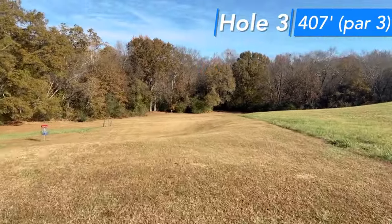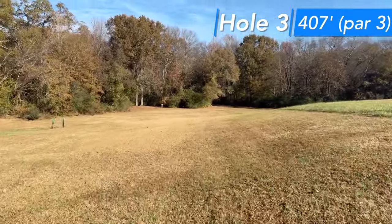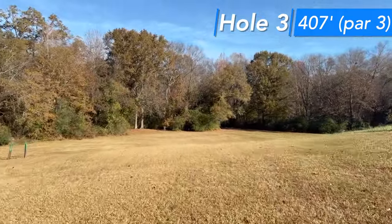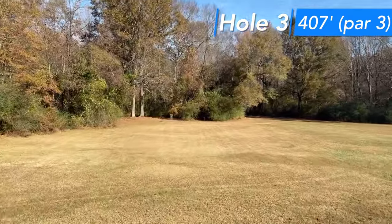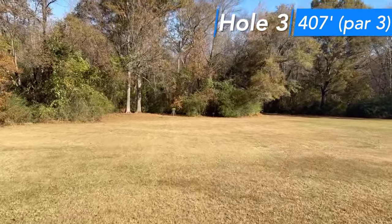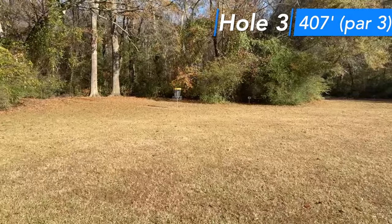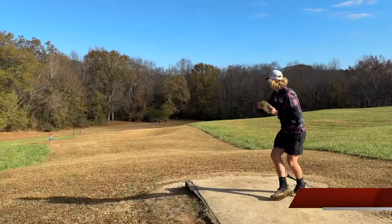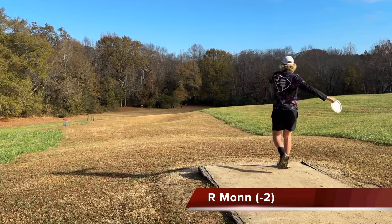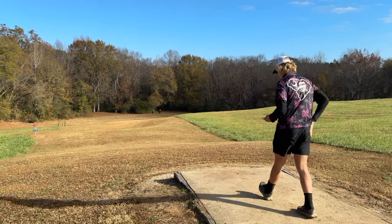Moving on to hole 3, it's a par 3, 407 feet, longest hole on the course. I think the play is a nice backhand hyzer out wide, have it finish to the left. There's some tall stuff on the left you don't want to go in, and there's a creek long that kind of comes into play, but not really. Yeah, I think the forehand shot would definitely bring in the bushes to the left, where the backhand wouldn't at all. Throwing an Onyx here, just trying to pretty much aim at the next tee pad, get a solid finish at it.